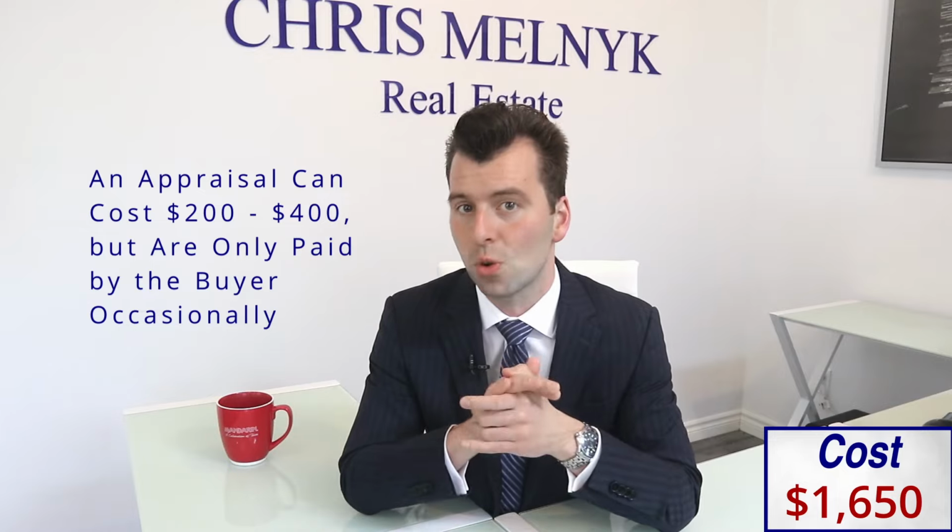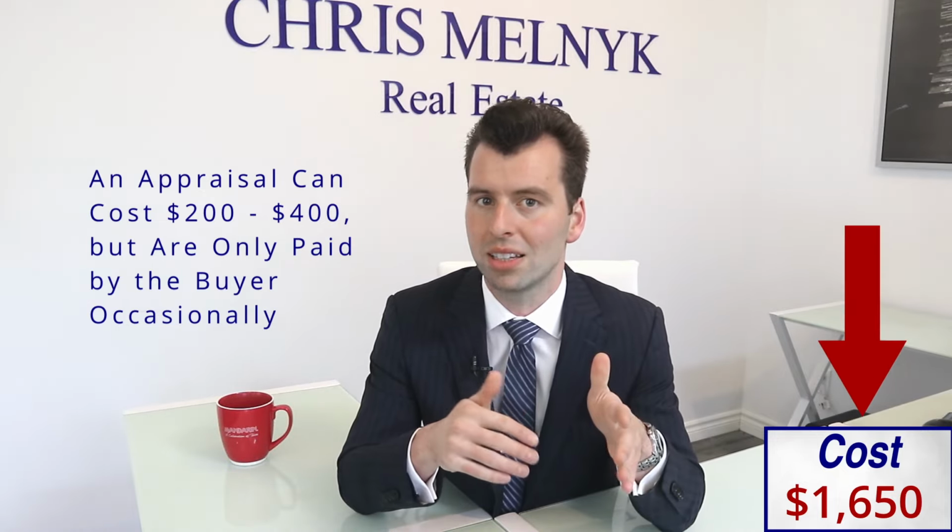Also, sometimes the lender will need an appraisal done on the home. They may charge you $200 to $400 for that appraisal, but it depends on the lender. Now, if the bank approves the mortgage, you're happy with the inspection, and the lawyer is satisfied with the agreement, you can sign Form 408, which makes the agreement firm, and you can submit the deposit. If you try to back out of the deal after this point, you may lose your deposit and be sued.